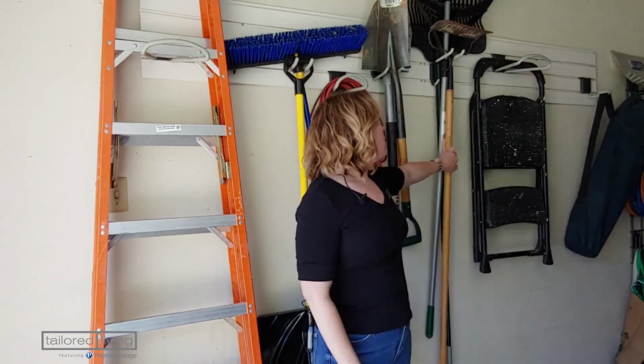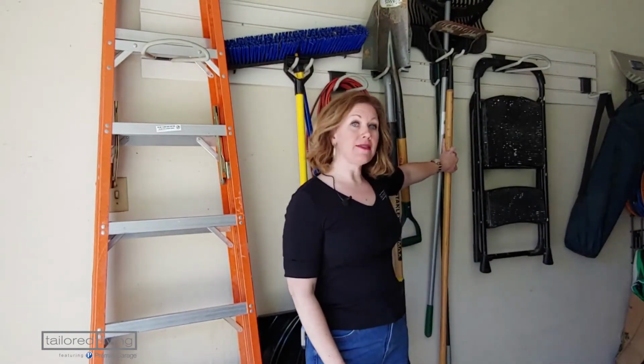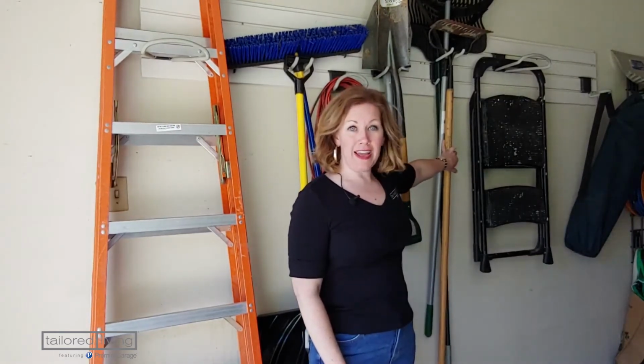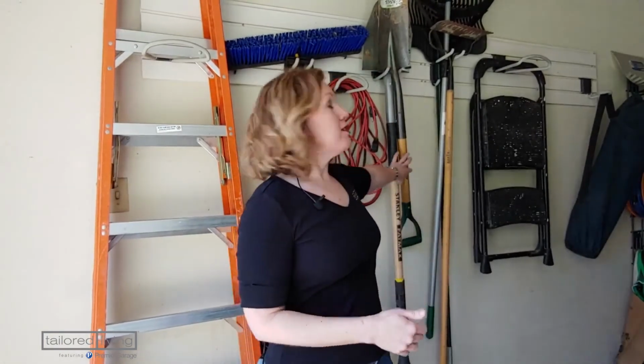This is actually a long utility hook. It's about 6 inches long, and I have 3 rakes. I have a garden rake and 2 leaf rakes all on that same hook. So altogether it's taking up about 6 inches from my wall. Easy to get by, easy to grab what I need. The same is true here for my shovels. I actually have 2 shovels on 1 hook. So if you are pressed for space, make sure you're getting hooks that are big enough to hold whatever it is that you need.